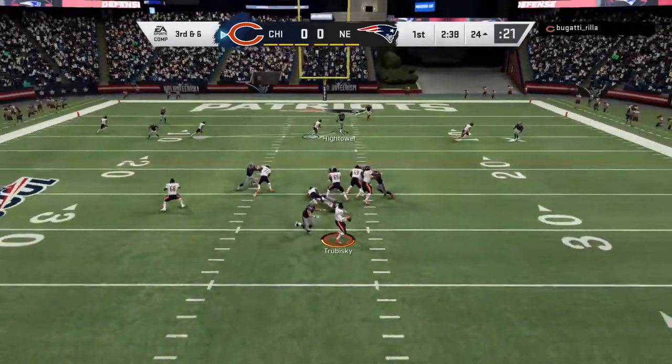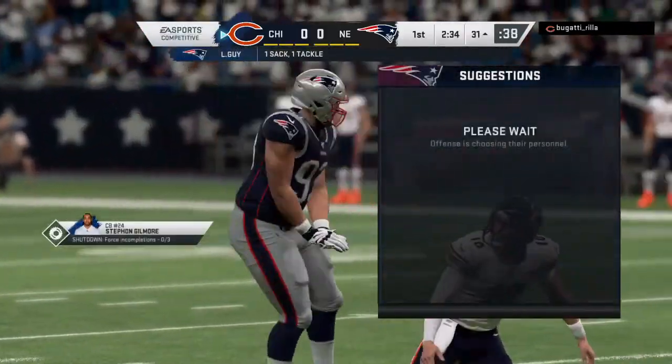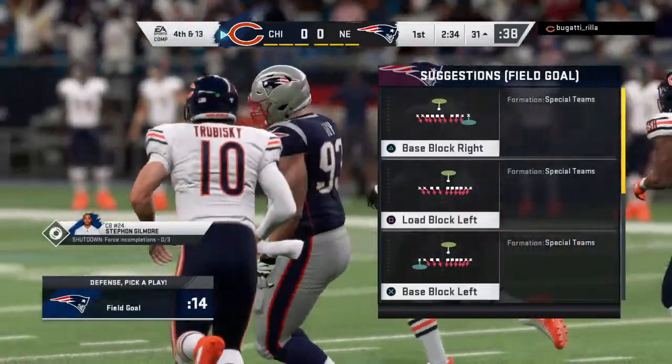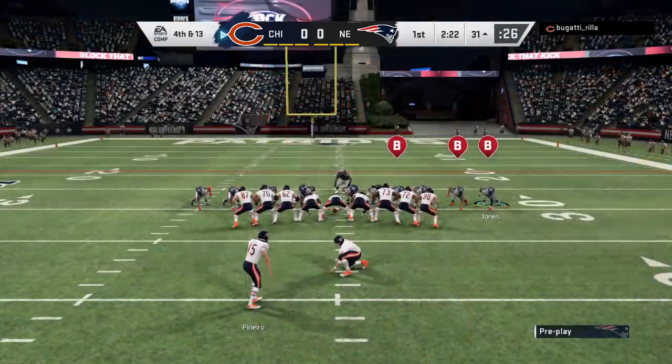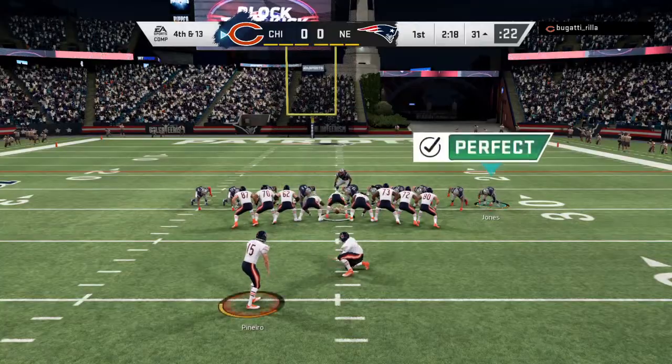Play action. Now Trubisky. Under pressure, and he'll go down. Sacked back at the 31. Lawrence Guy with a big-time sack on 3rd down. It's a loss of 7.